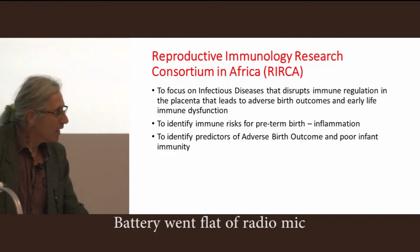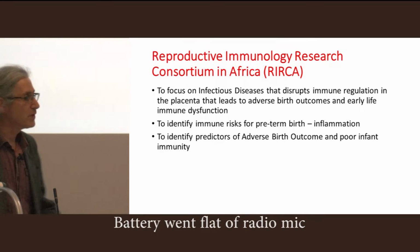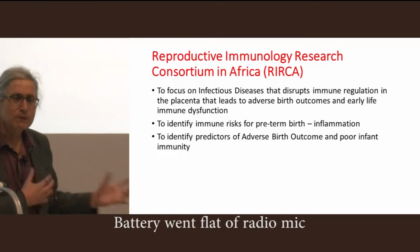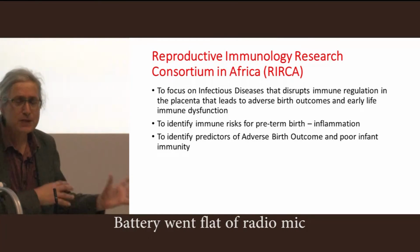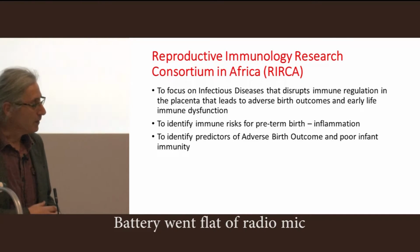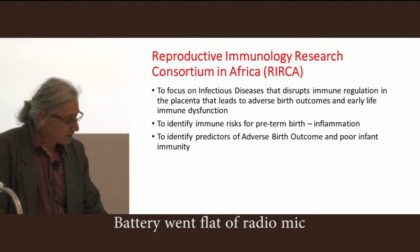So this is what I'm going to be doing here over the next 5 years: developing this reproductive immunology research consortium, which is really to focus on the infectious disease that disrupts immune regulation. So I'm really focused on what disrupts immune regulation, because that's what life is, and the end of life is all about disruption of immune regulation. So it could be inflammation leading to pathology, or it could be an overregulation leading to other complications. Identifying immune risks that give rise to preterm birth, and identifying predictors.